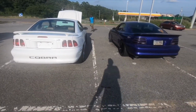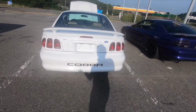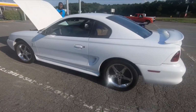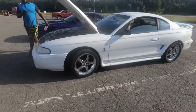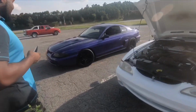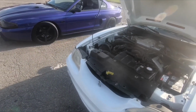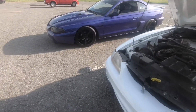So the guy knows the dude that originally had this car? He does. The guy that's coming, he's coming from Cersei, and that's where this car came from. He said his neighbor actually had it. He knows all about it. That's crazy. Small world, bro. He said when his neighbor originally had the car, it had 56,000 miles on it, and he said his neighbor got it from Kansas.